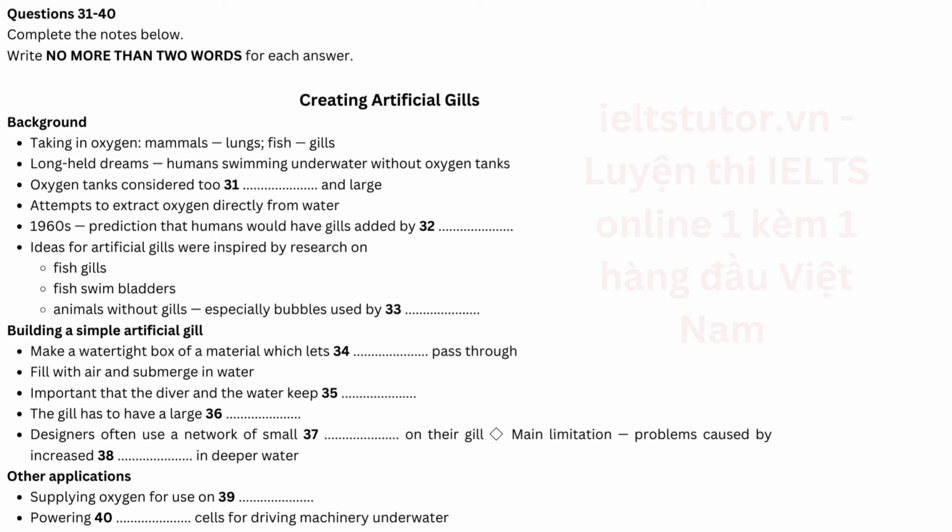In my talk today, I'll be exploring the idea of artificial gills. I'll start by introducing the concept, giving some background and so forth, and then I'll go on to explain the technological applications, including a short, very simple experiment I conducted.